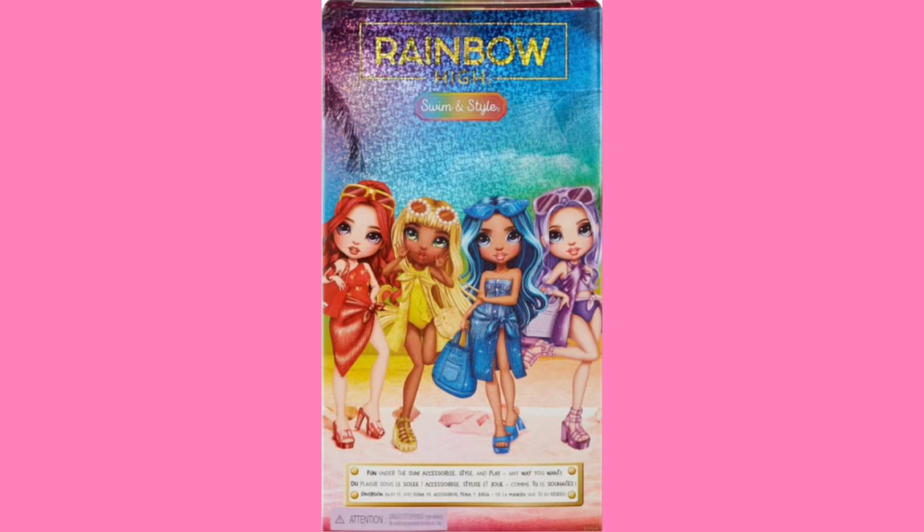Here's the back of the box where you can see that Sunny is also part of this line. That means that Jade and Poppy were excluded from this lineup. And if I'm being honest, that's better for me because I always feel inclined like I have to buy every Jade release. So that is good for me because I don't want to buy these. These dolls are set to be $15, by the way.